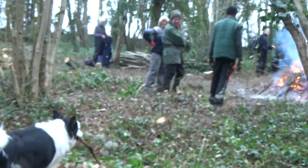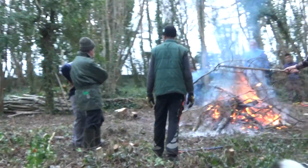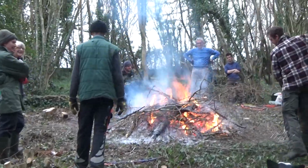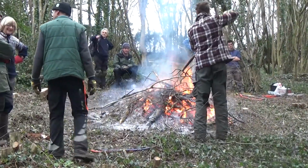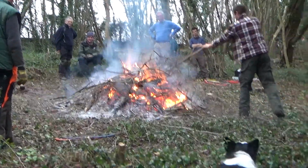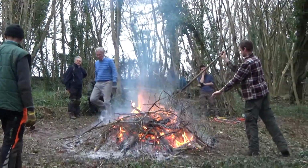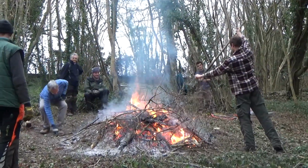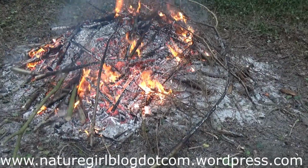So here they are, the gang and the dog standing around the fire having a good time. I'm probably going to fall over the stool in a minute. Here we even have some young, oh, this is Mark Tucson, Kent Wildlife Trust, and a dog enjoying the fire. Make sure I get the glowing embers.